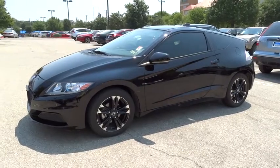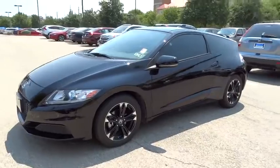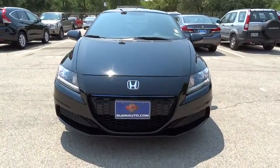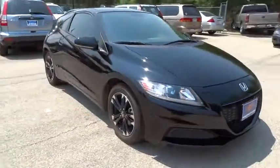The 2014 CR-Z, hybrid thrill for a thrilling price. Honda combines sport and hybrid, and the car's striking lines make the CR-Z a great choice. This vehicle has less than 25,000 miles.